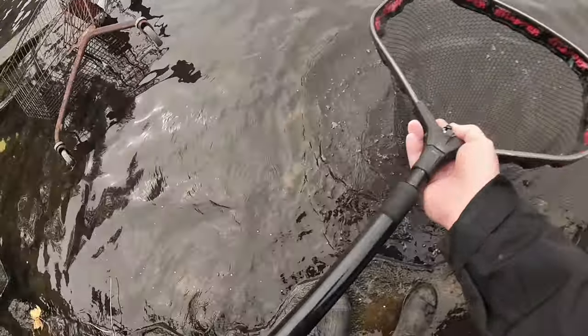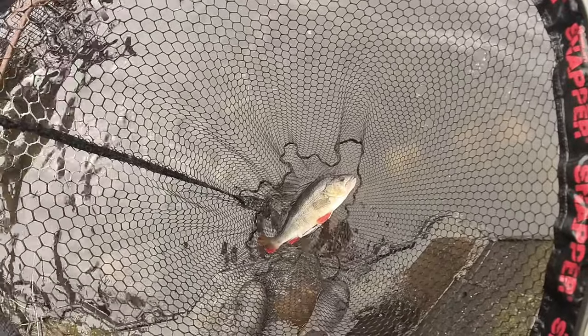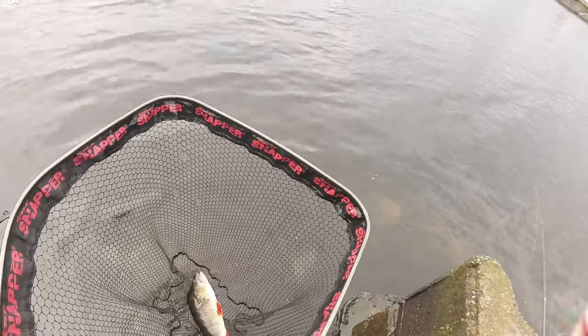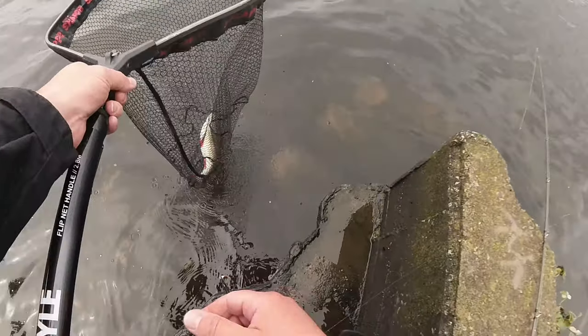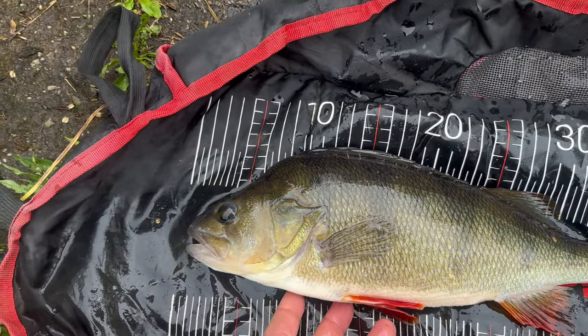Oh, what a fish that is! What a chunk. What an absolute chunk that is. No way. That's got to be a 40. That's fantastic. So there we go, guys.